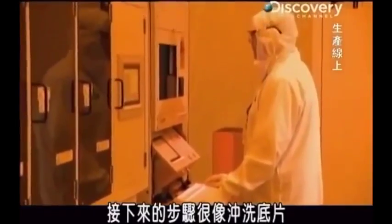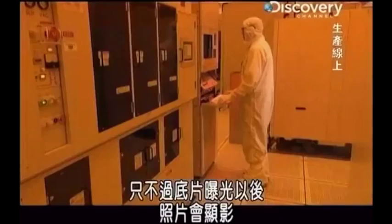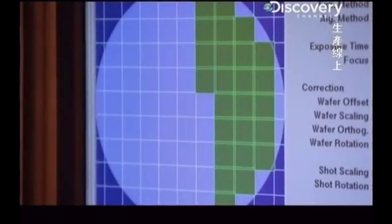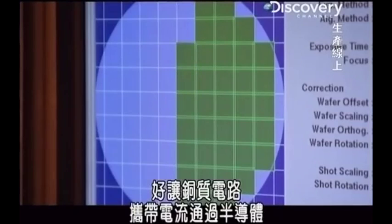What happens next is a lot like developing film. Only instead of developing a photograph when the film is exposed to light, you develop a roadmap on the wafers for the copper circuits that will carry the electric currents through the semiconductors.